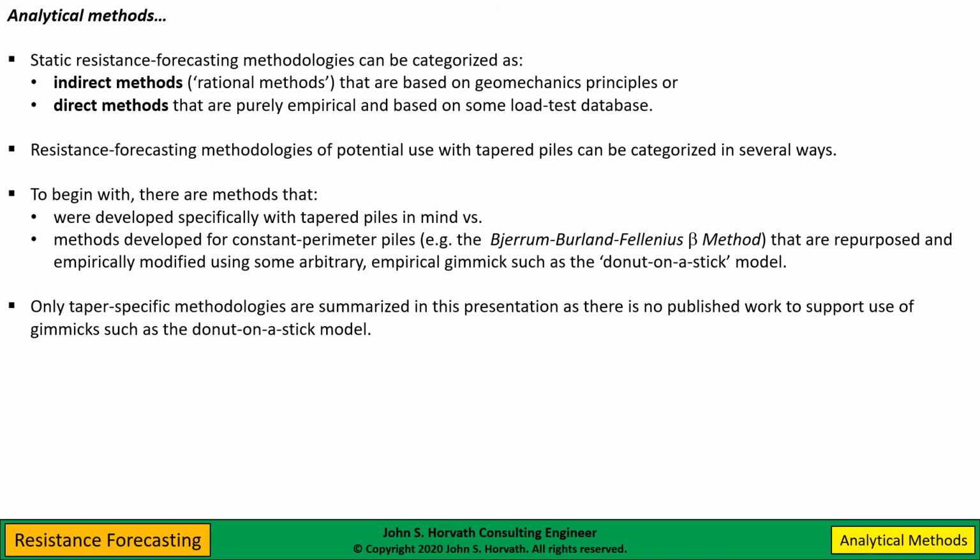In some of my publications, I have done some comparisons using this donut on a stick model, and I've not found it to be even remotely accurate for tapered piles. So if you want to use it, use it with caution. That's my only suggestion. I'm only, however, going to talk about taper-specific methods.